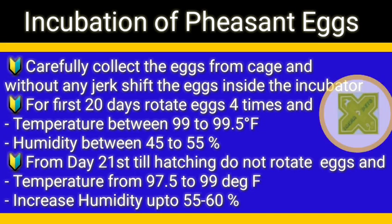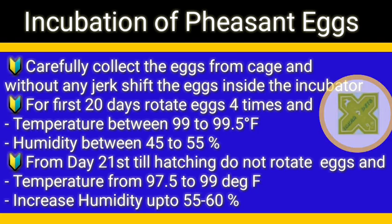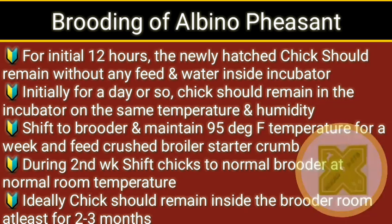Now how to go for the incubation of pheasant eggs. Carefully collect the eggs from all the cages and, without any jerk, shift the eggs inside the incubator. For the first 20 days rotate the eggs 4 times a day, and the temperature should be between 99 and 99.5 Fahrenheit and humidity between 45 and 55 percent. From day 21 until hatching, do not rotate the eggs; the temperature can remain but humidity should be increased to 55 to 60%.